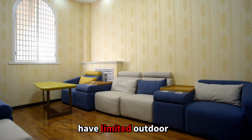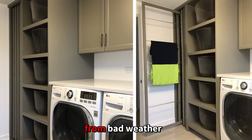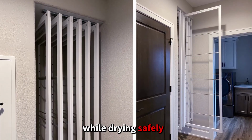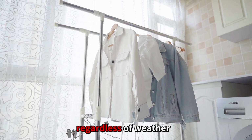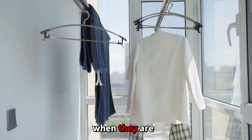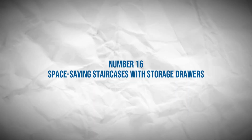Because many homes have limited outdoor space, indoor drying has become an important part of daily life. Clothes remain protected from bad weather, dust, pollen, and pollution while drying safely inside the home. Combined with bathroom drying systems, these solutions allow people to do laundry throughout the year, regardless of weather conditions. The ability to hide these drying systems when they are not being used helps maintain a clean appearance and prevents rooms from feeling crowded.